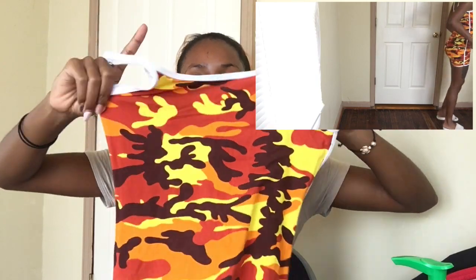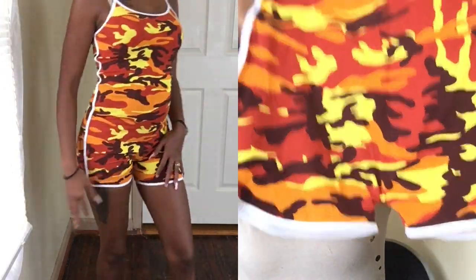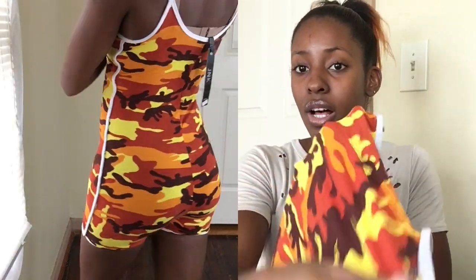This is what this item looks like. It's like a little tank top type situation, and it's an orange camouflage, which I thought was really cute, because it's about to be fall, so I just thought it would be real nice. And boom, it's like a little short, because I live down south, so it really don't get freezing cold down here anyway, so I can get away with wearing this for at least a couple more months. And the material itself is not bad, it's extremely stretchy.